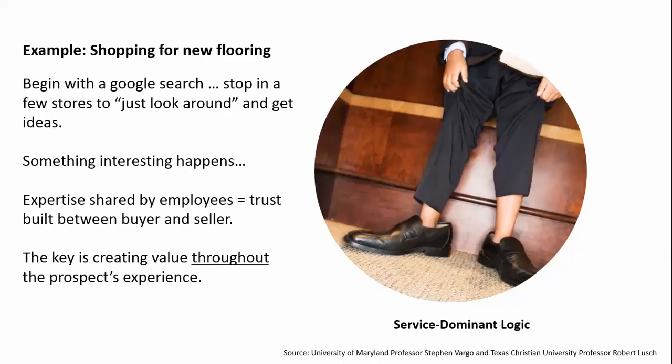But along this process, something interesting begins to happen. As you're starting to talk with the salespeople, the employees at these stores, you start learning more and start developing an idea of what you want to do next based on their expertise. There's a trust being built here between you and the seller. So for you, the key is how you're going to create value throughout that prospect's experience. And it's a circular flow. It continues on and on.